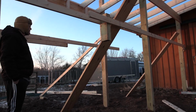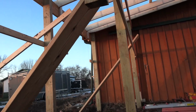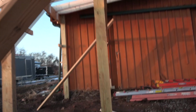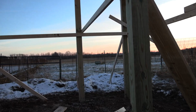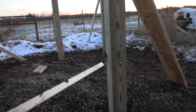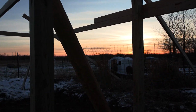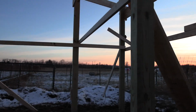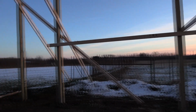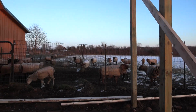Another thing I was wondering is, it's hard to see that now, but if it closed off a whole side, could this whole thing be a breeding pen? Sure. Nice breeding pen. Not very wide, but it's long. Yeah. You got options. That's what's nice.